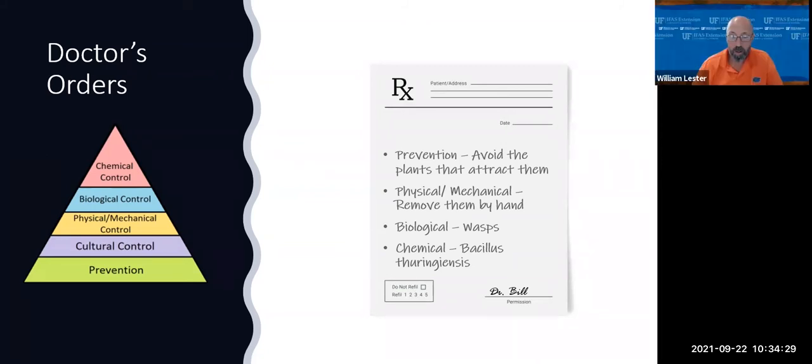Caterpillars are very easy to control. Caterpillars tend to be host specific. So if somebody tells me I have a problem with a caterpillar, and they send me a picture of it and I know what plant it's feeding on, it's very, very easy to figure out exactly what species of caterpillar it is. Obviously prevention, trying to avoid the plants that attract them the most. If you have an oleander, you will have oleander caterpillars. There is an azalea caterpillar. That's really not all that common, but we see it every once in a while. Cabbage looper is a very common caterpillar.